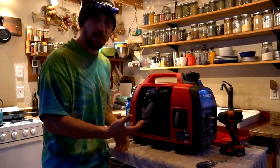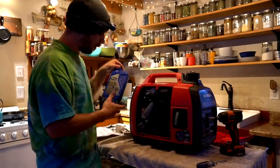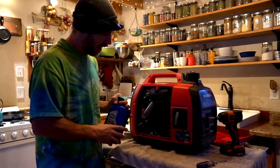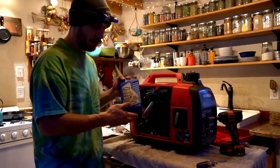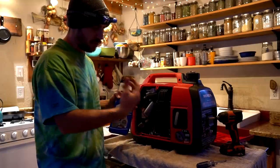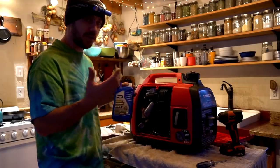We run 10W30 in it, and 10 is the thickness of the oil. So we're gonna change it up a little bit. We're gonna do 5 as the thickness. So this is 5W30. And I believe when these oils heat up, they're actually like the same thickness, but when they're cold, the 5W30 is gonna be a little bit thinner. I'm hoping that's gonna move around freely in the engine a little bit more on those really cold days, and we won't have it shutting down on me.